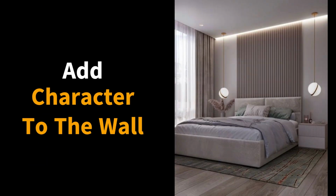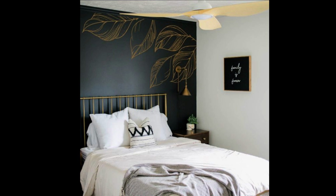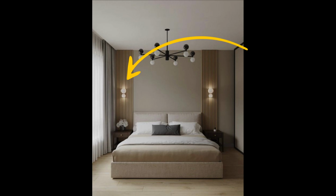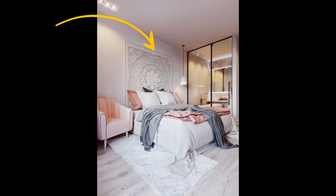The first tip on how to make a bedroom look high-end is by adding some character to the bedroom wall. Be it something small and budget-friendly or something grand and a little more costly, a little character goes a long way. While paint is nice, it doesn't emit class the same way a statement piece does. Something as simple as some wall decor or wood panels can change the entire vibe of the room.